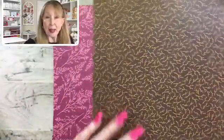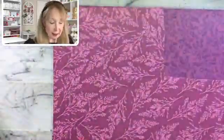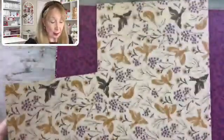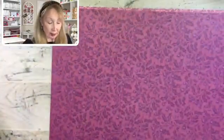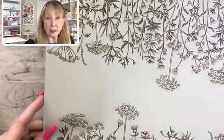And this is a nice background even for Halloween or something. But look at how beautiful this is. You can see I've been cutting into them, and I love pink. This is polished pink. This is the side without the gold, and here's the side with the gold. Here's another one. This has holly leaves, and look at the gold side on this.